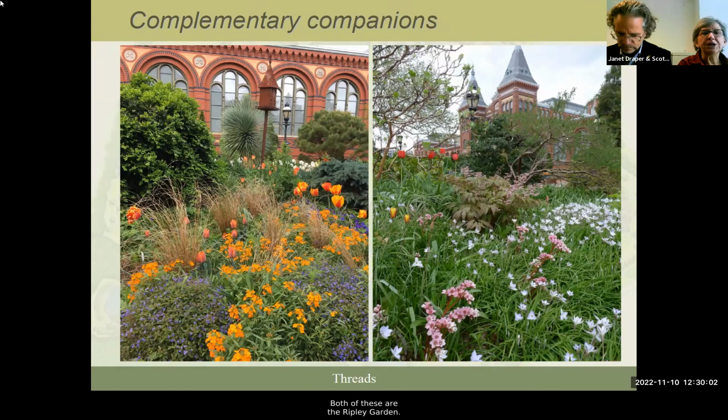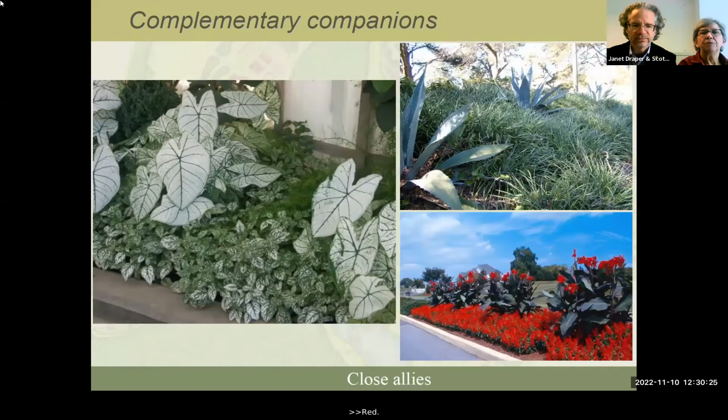Both of these are the Ripley Garden. To me, it's like trying to put something in where your eye will just follow. I often call it a river or something like that, where your eye is just drawn through because the same color is repeated. Red. Close allies. So these are things that are similar but different.